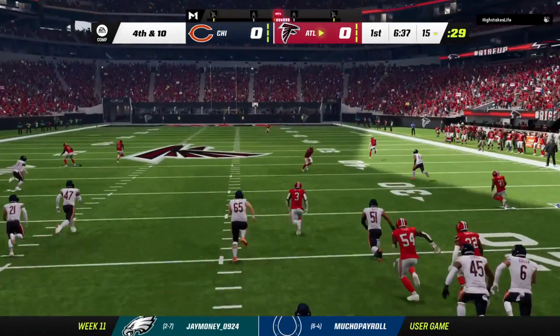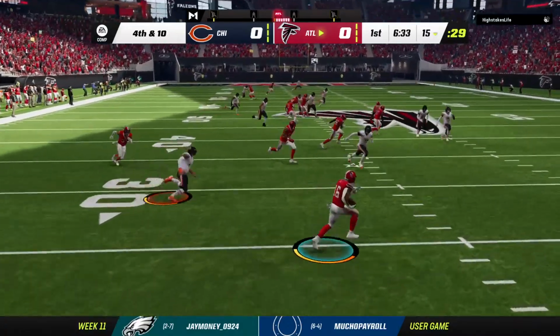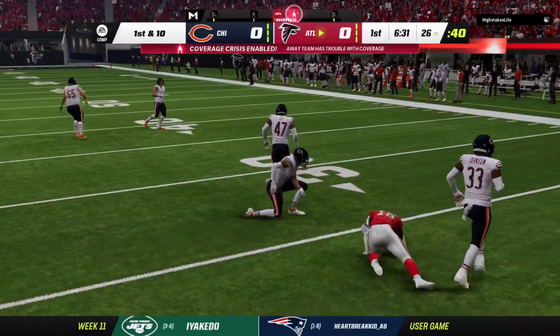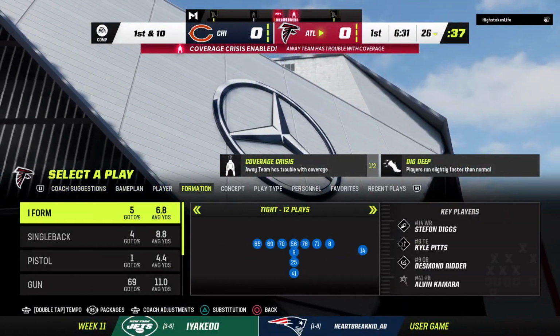And just a single punt for him in the loss last week as he sends this one away. Hines now on the return. So a change of possession here on the punt. And it will be Falcon football.